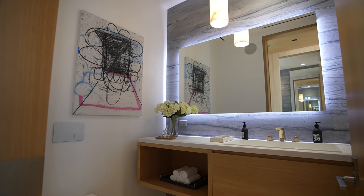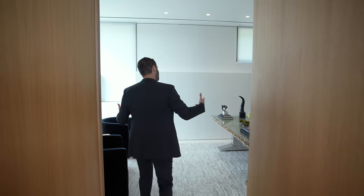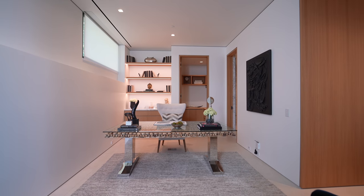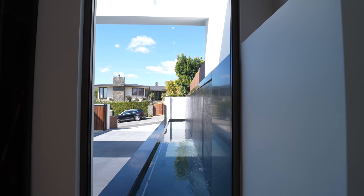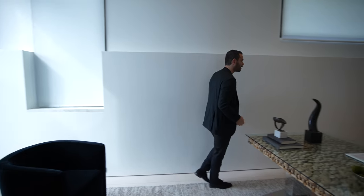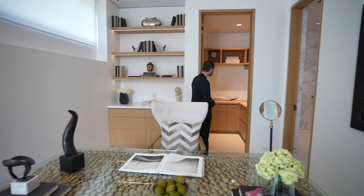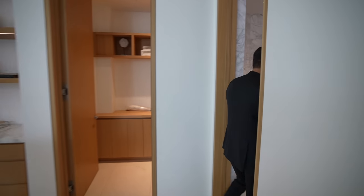All right, right on the other side, we have the exact same replica, another powder room. Now, as we go in here, this is where we have the office. This room counts as one of the bedrooms in this house, facing towards the back of the property. You get a beautiful window frame here looking towards the water feature off of the entry. Desk setup here, built-ins on the back, and since it counts as one of the bedrooms, we have a walk-in closet here, and going in, this is where we have the bathroom.